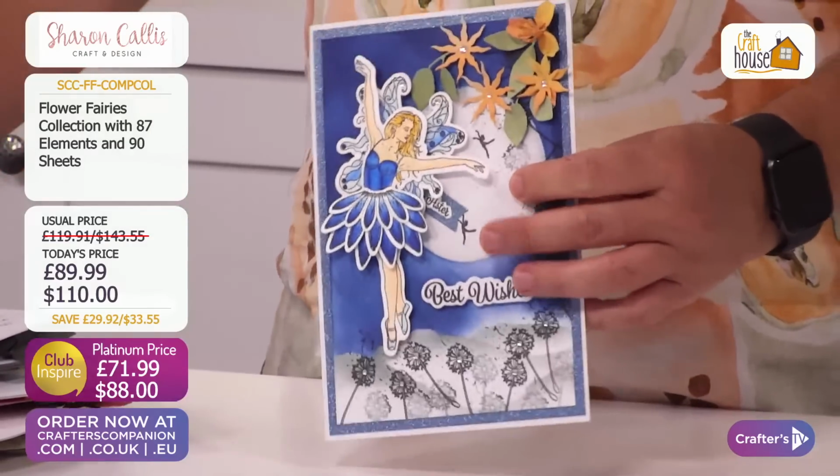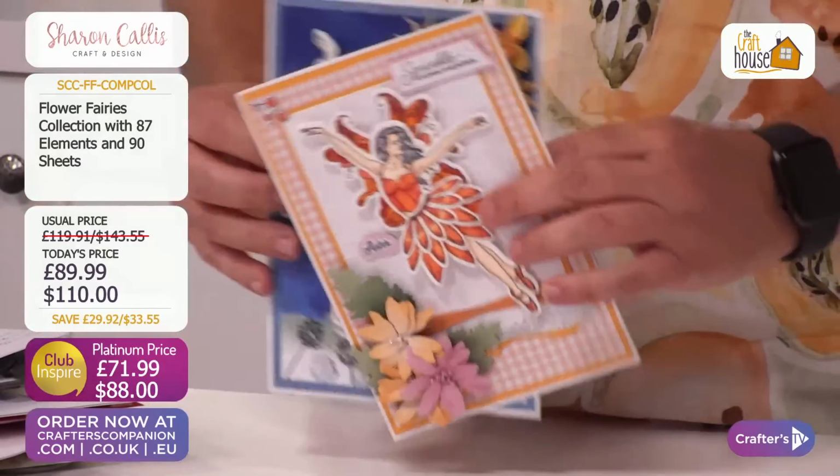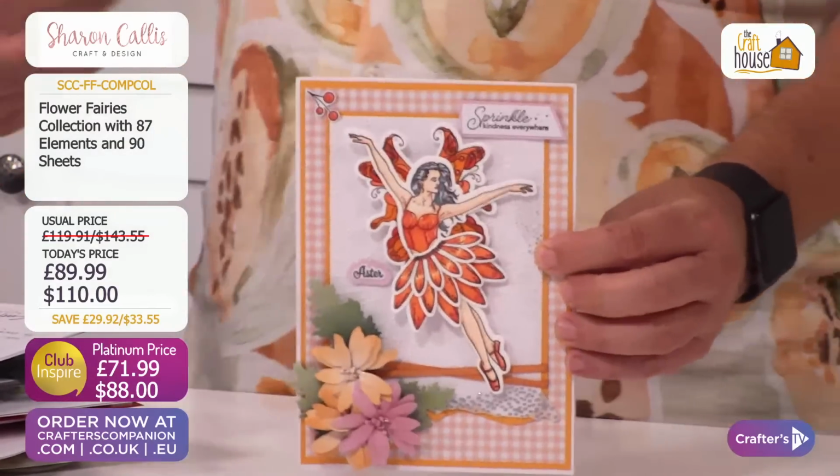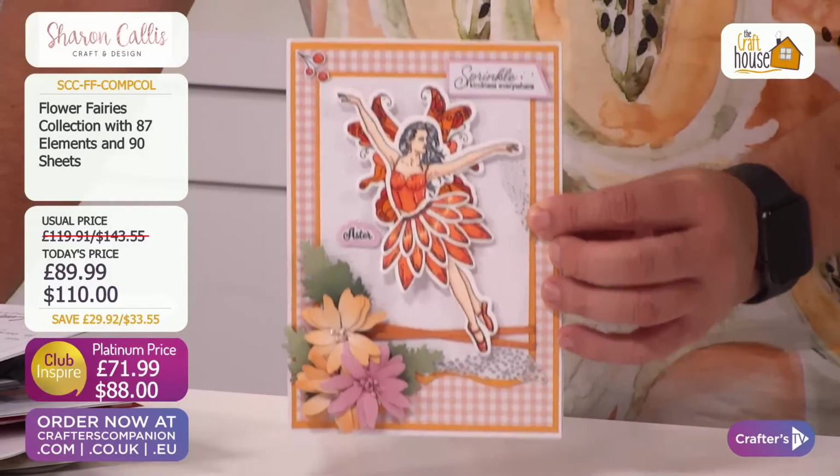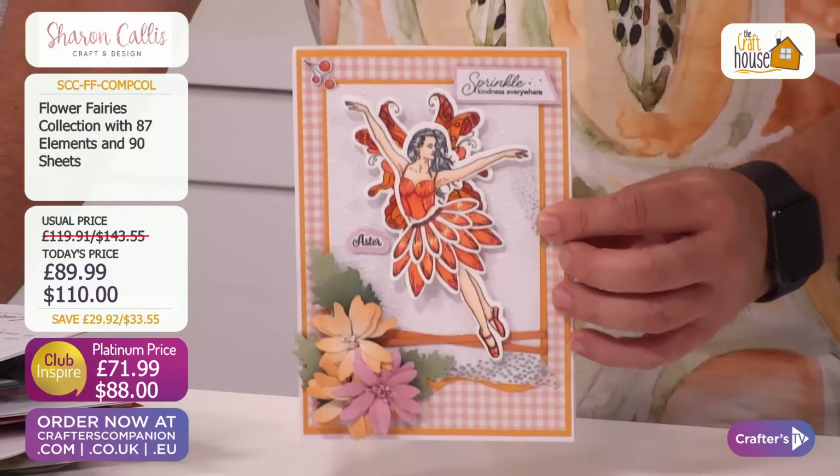Definitely using these on scrapbooks, I think would be great. On boxes, I think they're going to look fantastic too. They are something that's going to be truly versatile. You're going to colour these up exactly how you want to. So really going to take you all the way through the seasons as well, which is awesome.